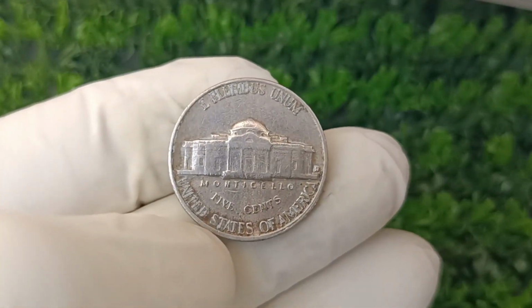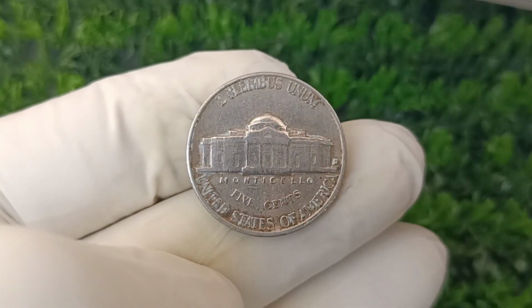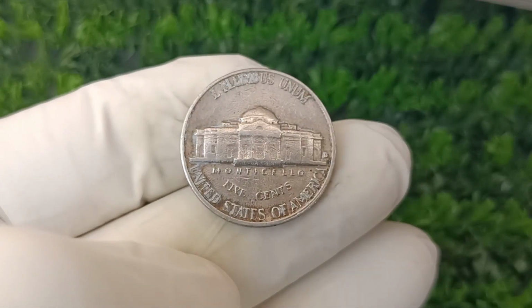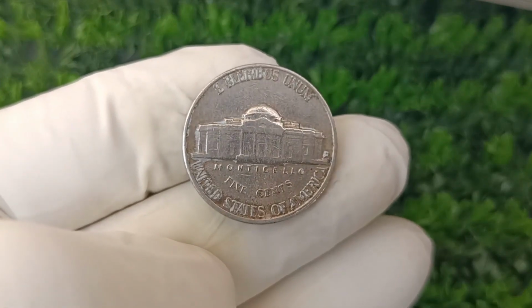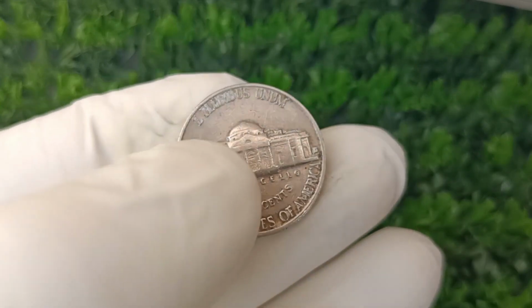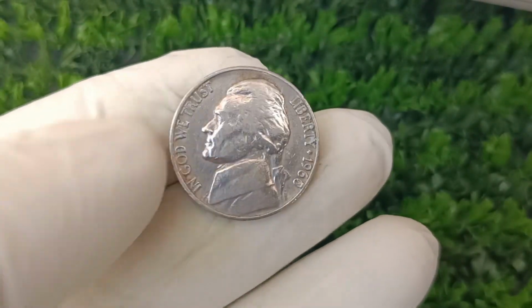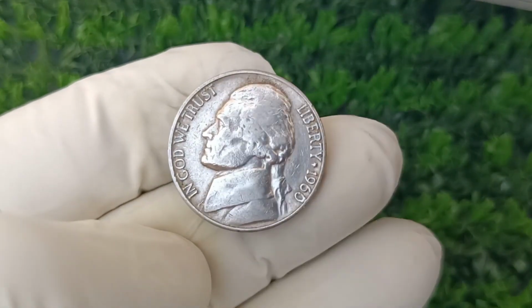Whether you're looking to buy or sell a 1960 D nickel, research is key. Check recent auction prices and listings for coins in similar condition. If you're selling, ensure your coin is well preserved. If you're buying, focus on the coin's quality and rarity. Dealing with trusted sellers or auction houses will help ensure you get a fair price.